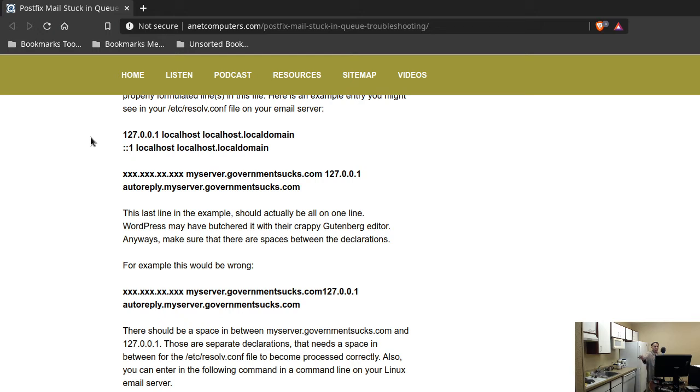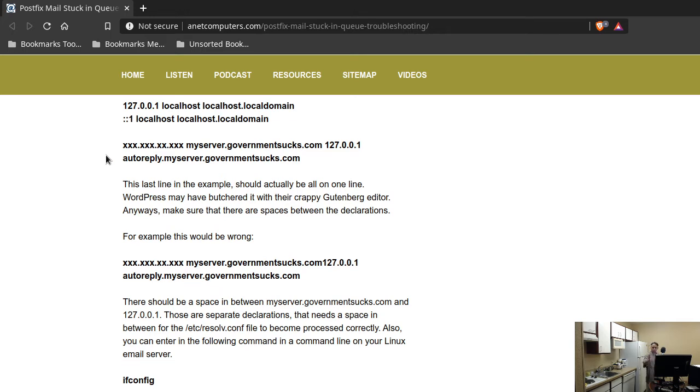That would be one line. Those are two separate entries. Okay. The next one, ::1 space localhost dot local domain. Those are acceptable. Those are acceptable variables. And then this one, governmentsucks.com. Yes, it does. And I gave you an example, and your IP address.